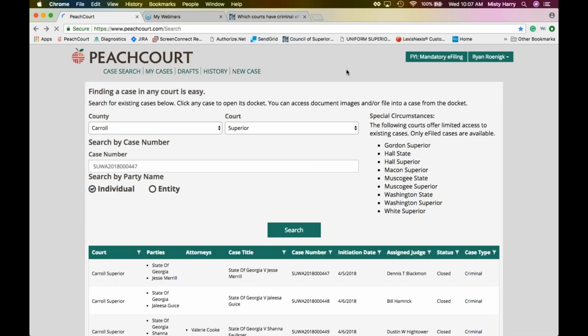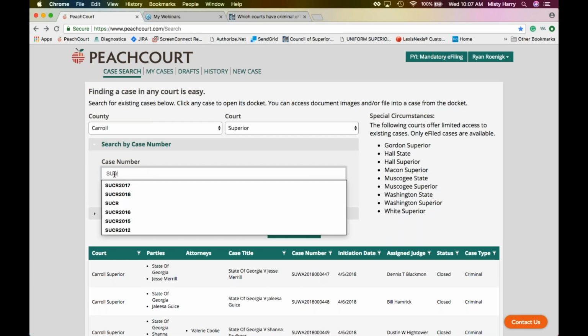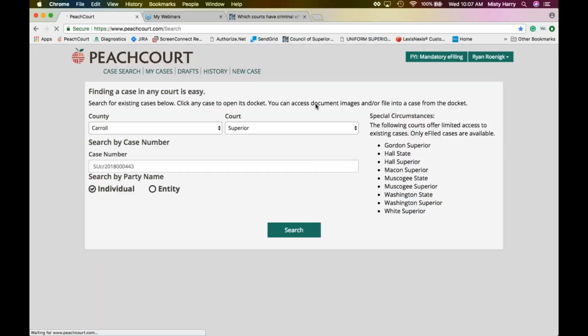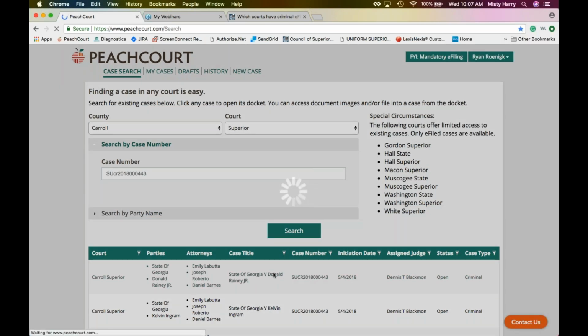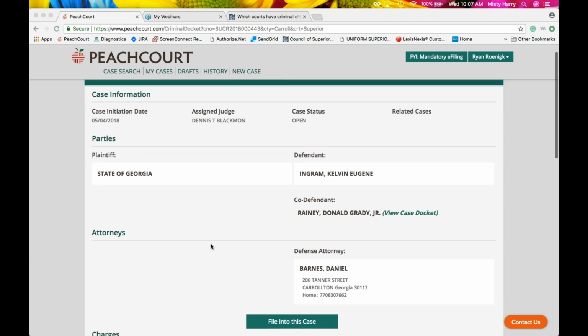So let's go back here and just search for a CR case, and we're going to file into that. All right, so it's the first one that's popped up here in our search results. And here we go. I'm going to show you a little bit about the docket first. So you're going to have the case status here, the assigned judge on the case, any attorneys that have filed into the case that are listed as attorneys of record.